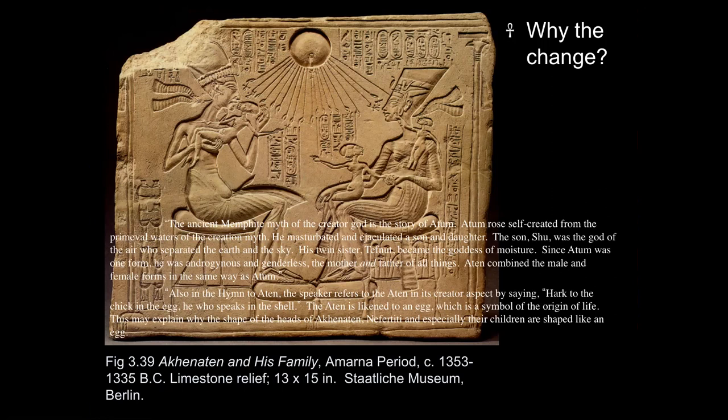So the ancient Memphite myth of the creator god is the story of the Adam. Adam rose self-created from the primeval waters of the creation myth. He masturbated and ejaculated a son and daughter. The son, Shu, was the god of the air who separated the earth and the sky. His twin sister, Tefnut, became the goddess of moisture. Since Adam was one form, he was androgynous and genderless, or all gendered is another way to think of it, the mother and father of all things. Aten combined the male and female forms in the same way as the Adam.